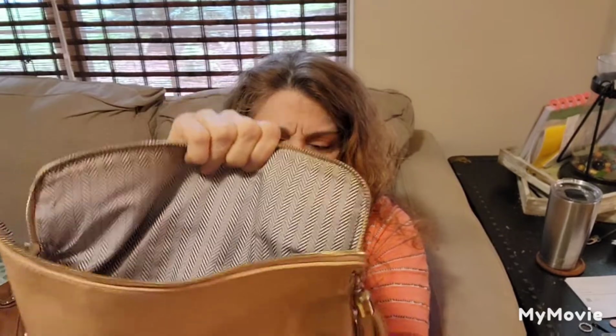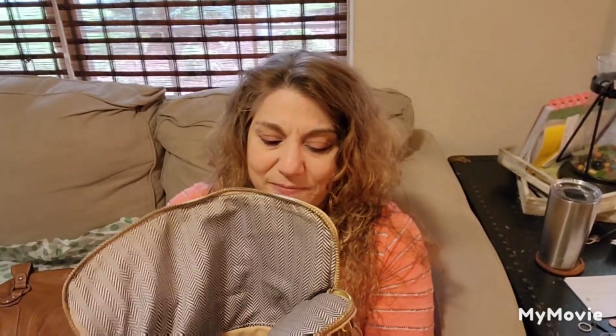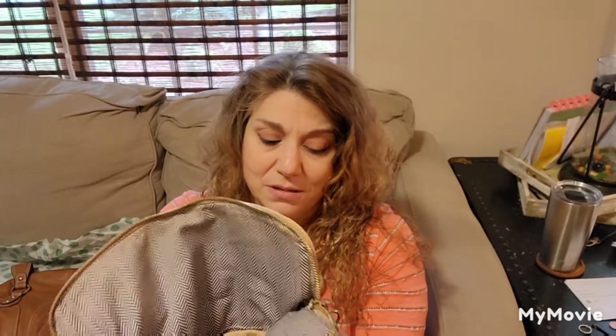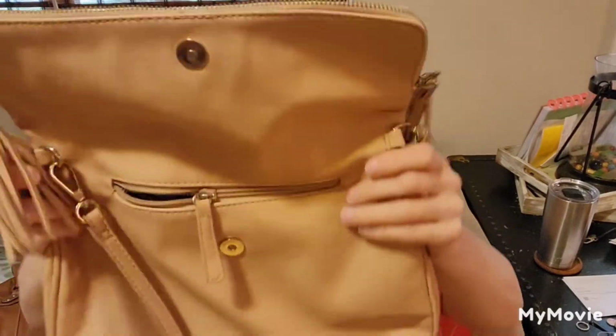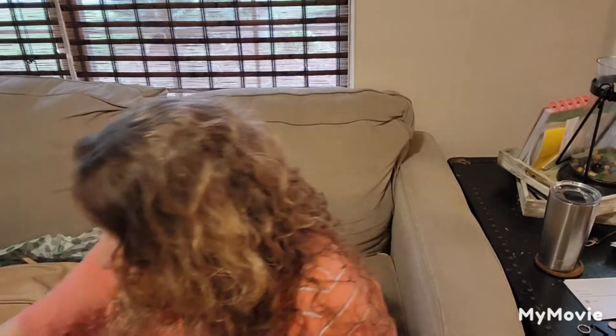The lining on here seems to be caught on the zipper. Wow. Okay, yeah, I'm going to move on from here. Okay, but the bag, I mean, I'll probably donate it. I want to say the strap is removable. You can fold it over like a clutch. Okay, that was bag number two. No leather bags so far.